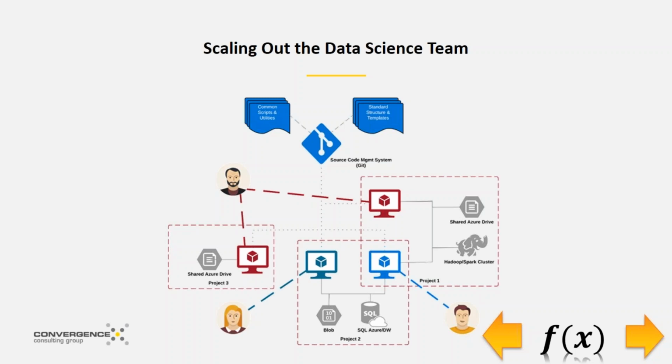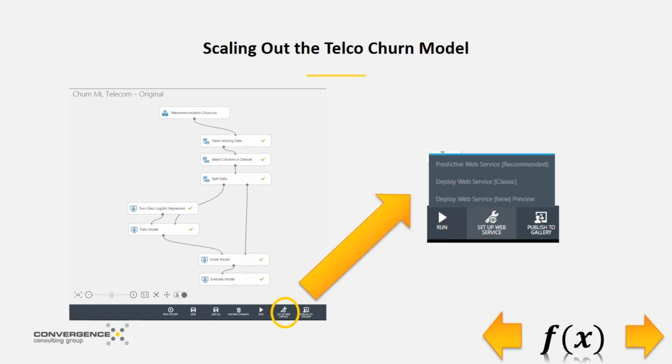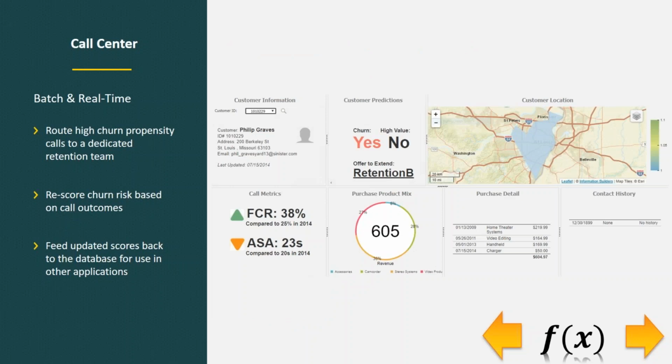All right, so let's talk a little bit about scaling out our telco churn model. One of the things that Azure Machine Learning provides that we saw in both webinars 1 and 2 is that there are multiple ways to deploy a machine learning model. One is to write back to the database, as we saw in webinar 2. The other is to do a real-time web service. So just to give you a shot of that, there are multiple ways to deploy those web services as well. In a write back, you're typically using a batch mode, which is a bit slower. And then in web services, you're in a near real-time capability.